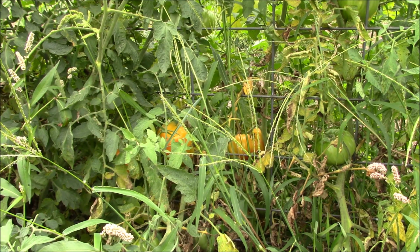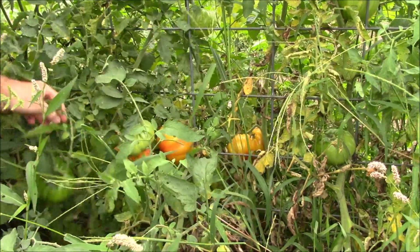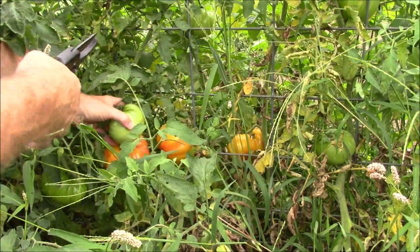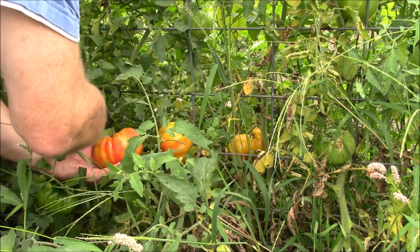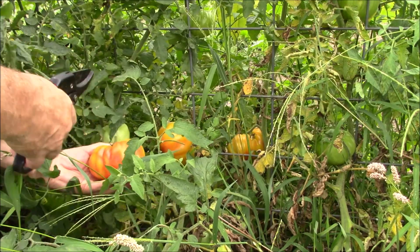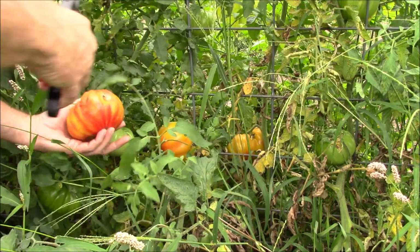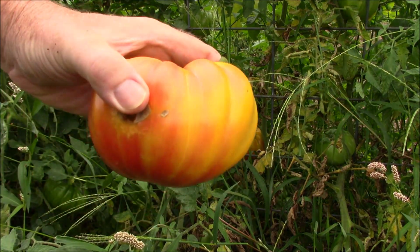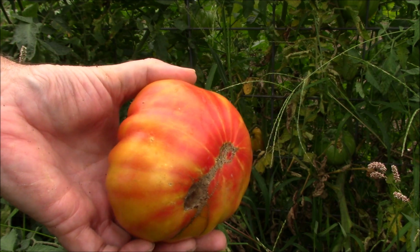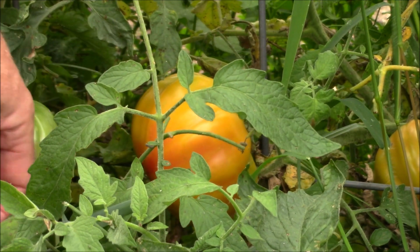Now again, they're buried in here. Let's move some of this stuff out of the way for you. You can see here, now these are beautiful, nice and large. And there's our first one, like so. Nice. Beautiful. Just gorgeous. I think this variety is called Striped German.